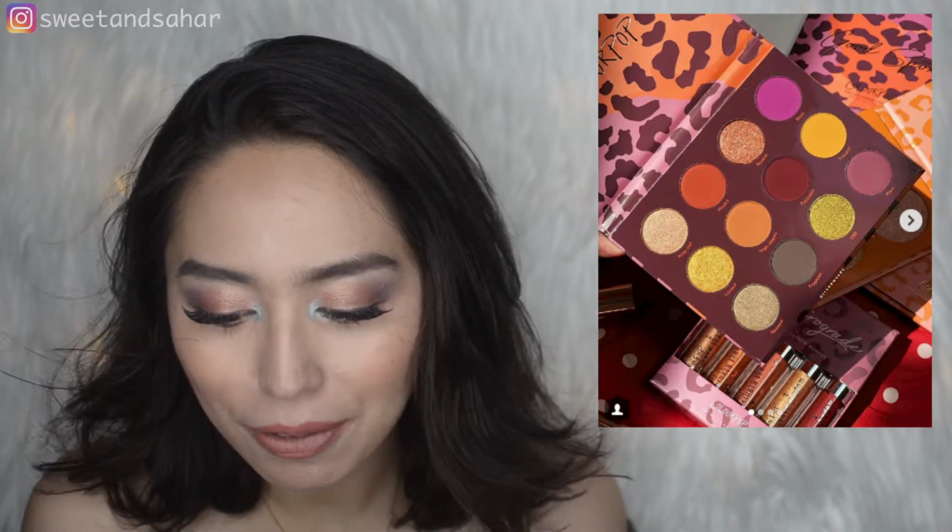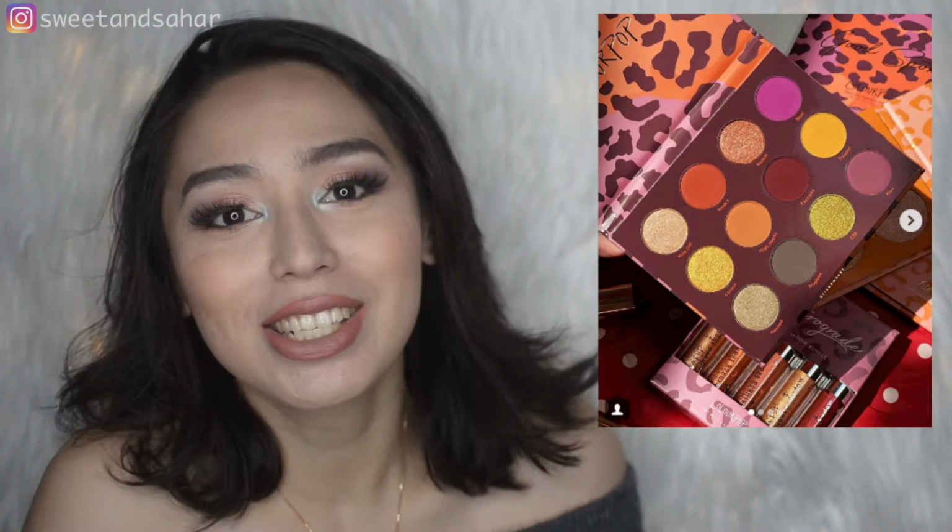Yes, this one I want. This is so different and I love it. This is the ColourPop Cosmetics Animal Print Fall Edit Collection with the new eyeshadow palette in Good Sport. I don't know why they call it Good Sport. I wish they called it like Cheetah or Good Cheetah. I don't know. But I love this so much.